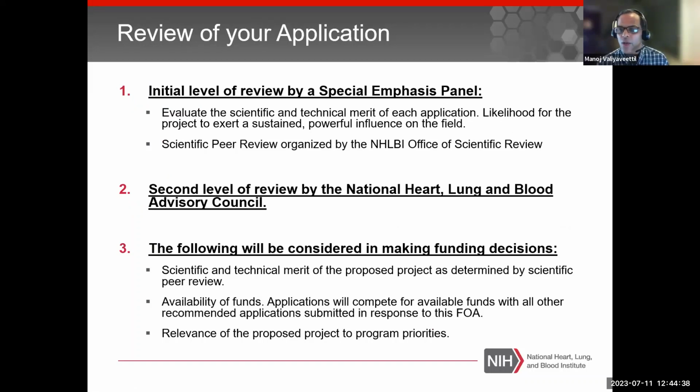Once it goes into the peer review process, after completeness and responsiveness checks are done, there is a two-tier review process at NIH and NHLBI. In this case, there is an initial level of review by a special emphasis panel, which will be done in our office, the NHLBI Office of Scientific Review. What we are trying to evaluate is the scientific and technical merit of each application and the likelihood for the project to exert a sustained, powerful influence on the field.